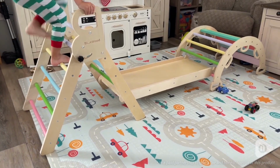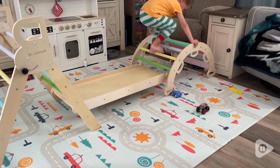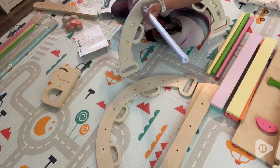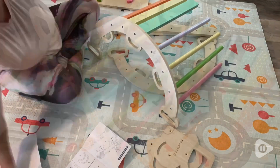If you have been looking for something to occupy your toddlers, whether you have one or many, for hours, I highly recommend this BlueWood Pikler Triangle set. My sons play with this from morning until night. I really love how easy this was to put together. It came with everything I needed.